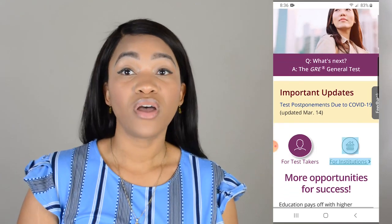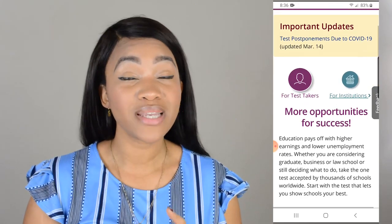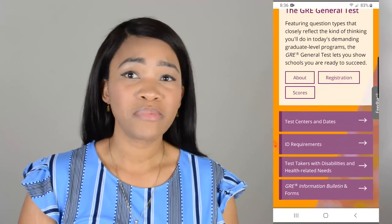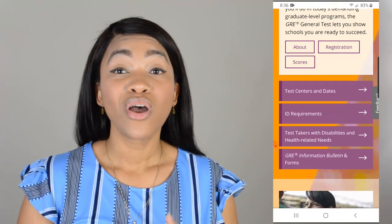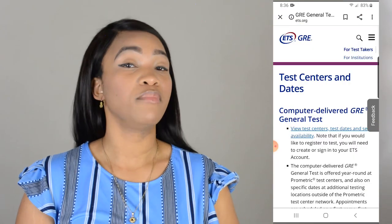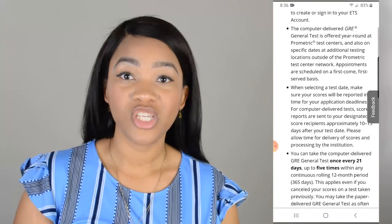They have these PowerPrep tests for you. There are two exams that they allow you to take for free, and you should absolutely take advantage of them because those exams are going to help you prepare for the test. It's going to get you a little bit more familiar with it. And you guys, desensitization is a thing.